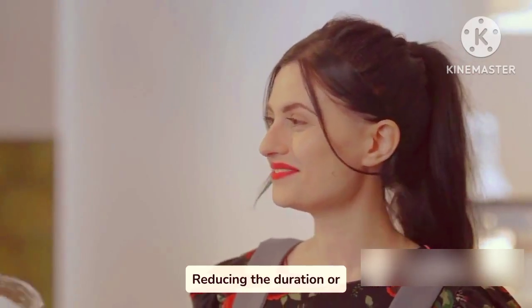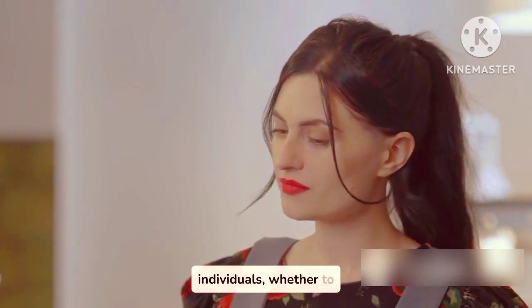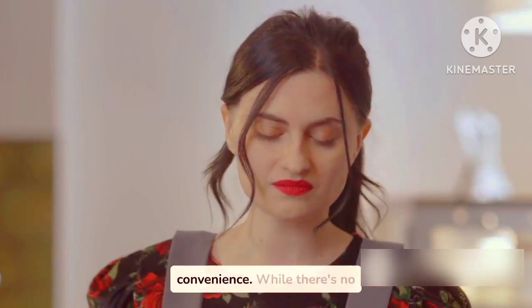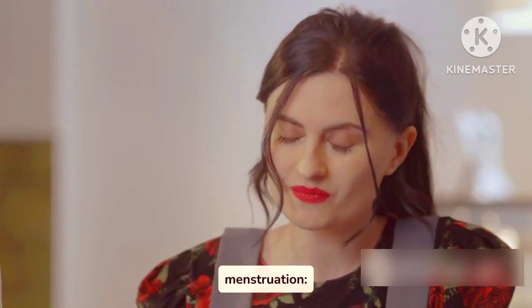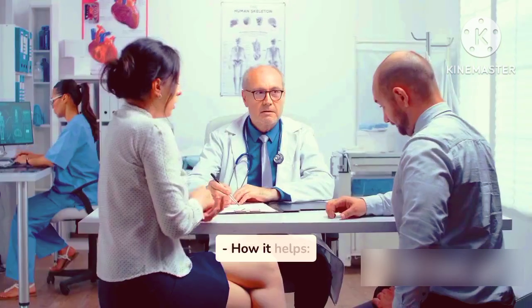Reducing the duration or intensity of menstruation can be desirable for many individuals, whether to manage heavy bleeding, pain, or simply for convenience. While there's no one-size-fits-all solution, here are 5 common approaches to help reduce menstruation. 1. Hormonal birth control. How it helps.